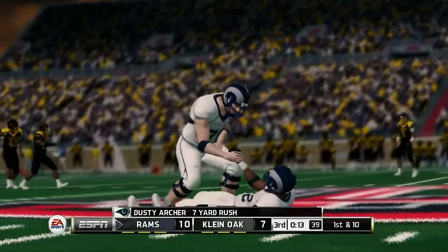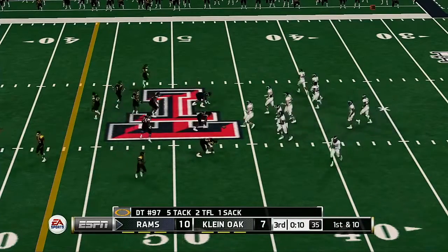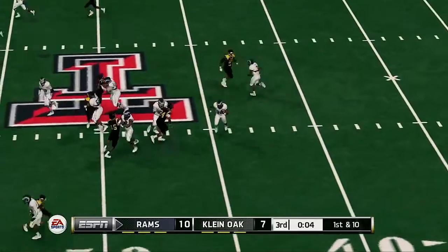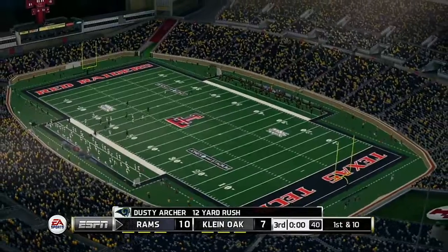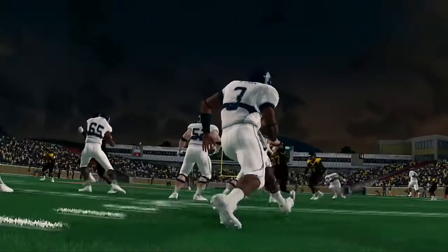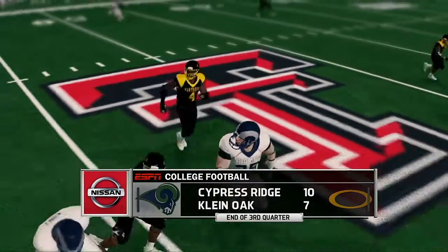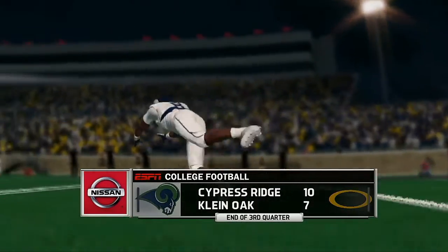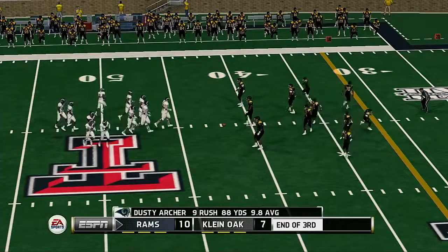Tackle after a decent run up the gut. Knocked out of bounds at the 42-yard line. It's been a defensive masterpiece through three. Who'll draw up points in the final quarter? The Rams lead 10-7. Back in this very pivotal fourth quarter. Here we go, D. Get off the field.